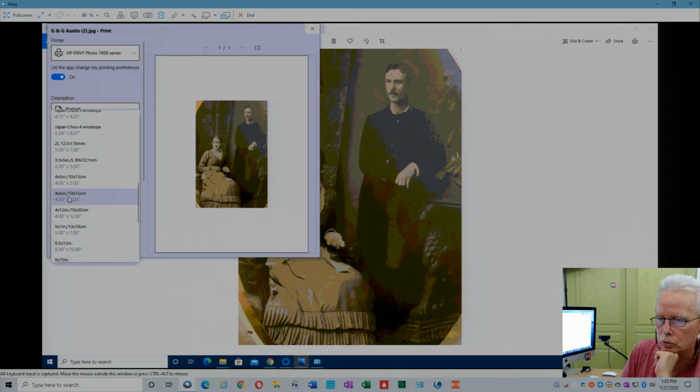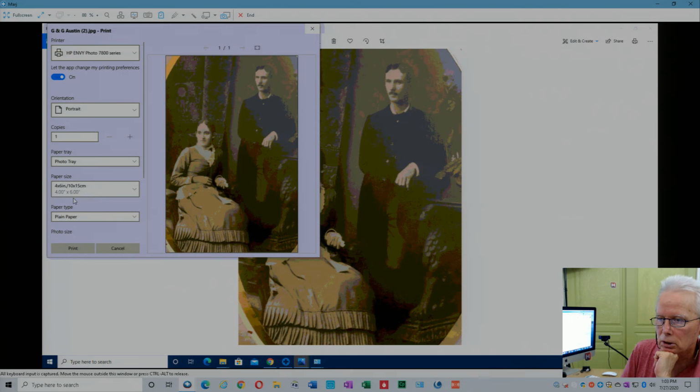So here's 4x6. And now we see that it's taking up that full width. It's interesting, we're still seeing this border. The photo that we printed before, did it have a border on the left and right sides? No. No? It filled the paper? Yes. Oh, it filled the 4x6-inch paper. Okay, that's great.